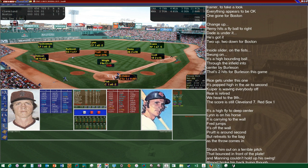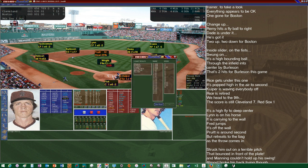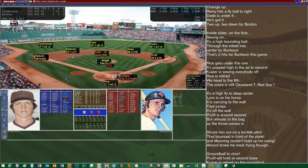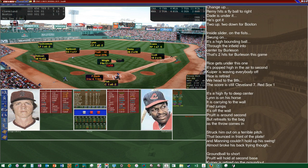Swung at a terrible pitch there. Kuiper up now, 2 for 3 with a couple of runs scored. It's going to be a ground ball to short. Burleson will make the play. Gloves it. Over to second. Oh, no. Looks like his only play is going to be to first. Pruitt will hold at second. And 2 outs.